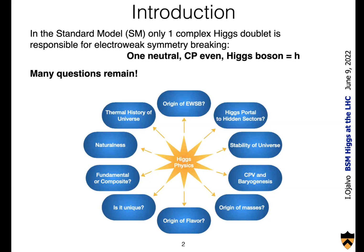Is it fundamental or is it composite? Is it the only fundamental scalar particle known to humanity? Or is there a Higgs portal to hidden sectors, so some accessibility to looking for physics beyond the standard model?